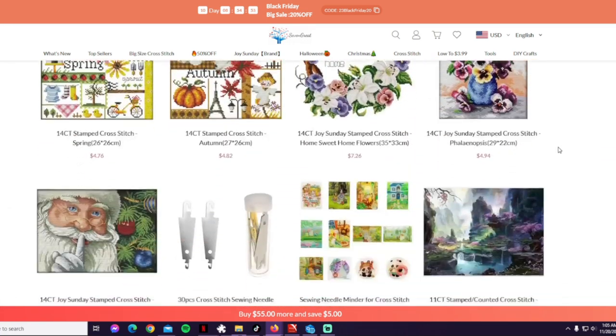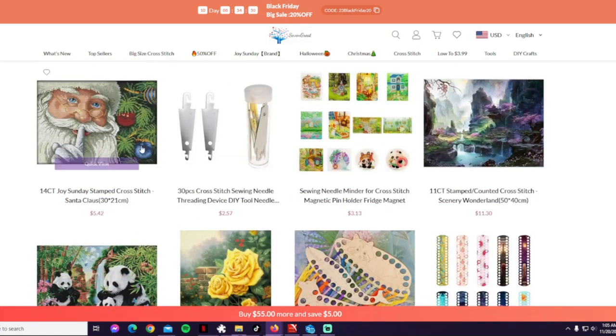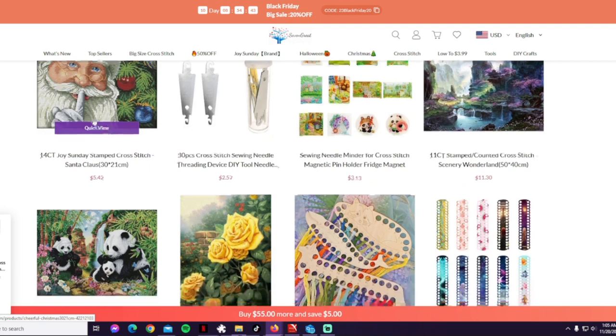Needles. I see this a lot. And I love Santa Claus. Christmas and Halloween are my two favorite holidays. And Christmas probably is my favorite when it comes to images like cross stitch and stuff.